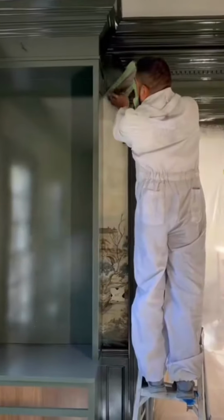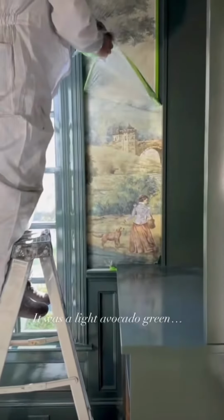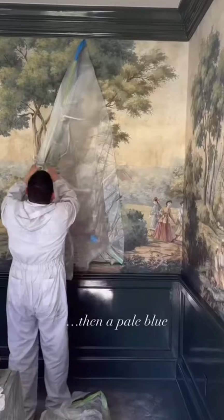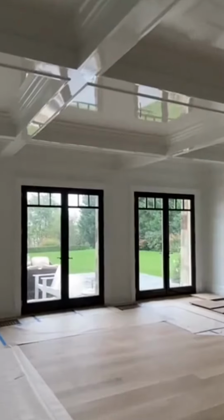High gloss paint isn't limited to walls either. Think outside the box and experiment with applying it to cabinets or stairs. This bold and creative use of high gloss paint will undoubtedly catch the eye and leave an unforgettable impression.